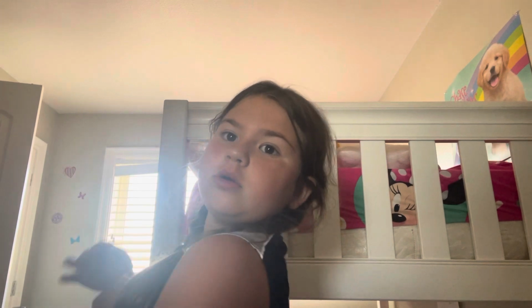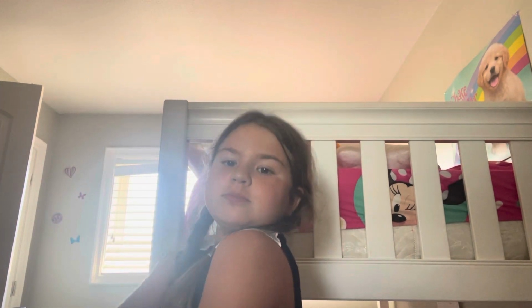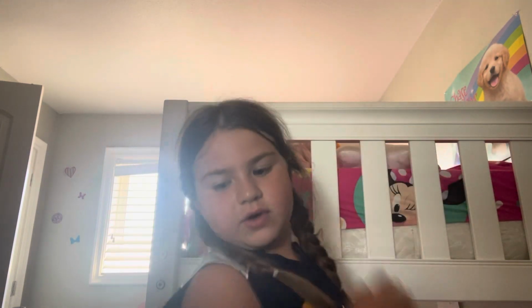It still looks like a sunburn. Did I get sunburn? I did get sunburn on my arm though. It's red here, you can kind of see it. Is it red here? Yeah, this arm. You can see it's kind of red.